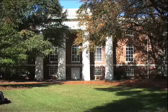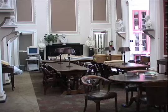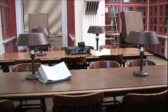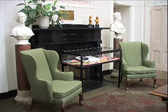Located at the Sumter Street end of the Horseshoe, the South Caroliniana Library is a little-known treasure at USC. Let's take a look. This library offers one of the quietest places on campus to study. Students are asked not to eat or drink in the library, and you must use a pencil when you're working with any of the books or archives. South Caroliniana is open Monday through Friday, 8:30 to 5, and Saturday, 9 to 1.